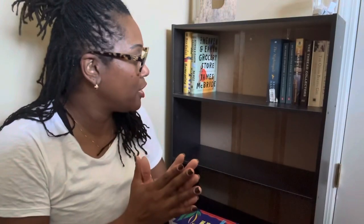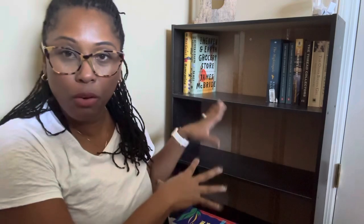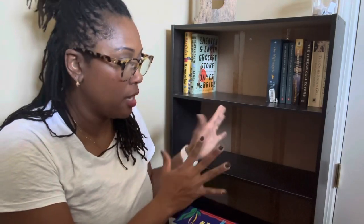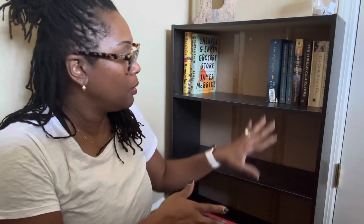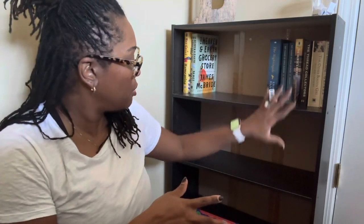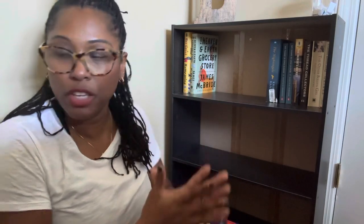All right, so I'm finished with sorting all of the books, removing all the books that were on this shelf that were not historical fiction, and I placed the ones that were on this first row. So these are the books that I already had on the shelf that were historical fiction. So now I'm going to move to my book cart.